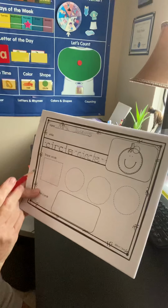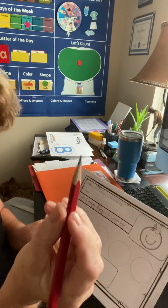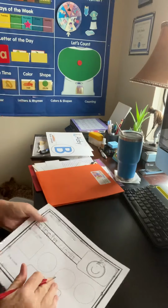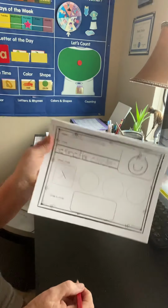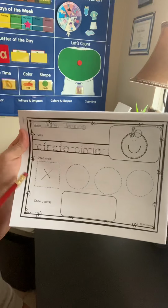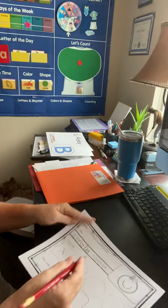Okay, now it says trace the circles. I think I have my pencil in my hand, so is the first one a circle? No, why don't we just X it out? Put an X in it. Okay, and then we'll know. No, we're not going to do that. That's not a circle. It has straight lines. That's a square. Here's a circle.